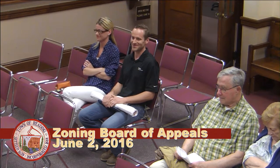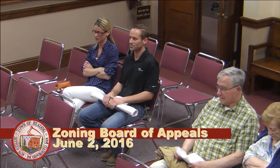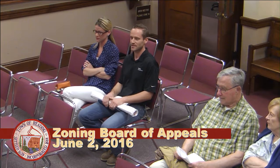I just don't know where else to go with this, you know? I mean, we've made changes. It's a 40% reduction in the deck. We're maintaining the look of the house. We've made the lot more conforming by removing the detached garage.